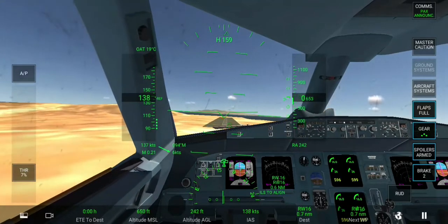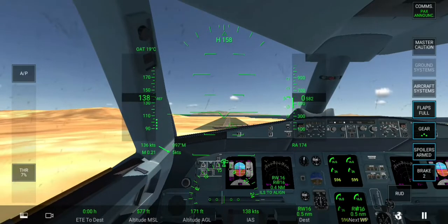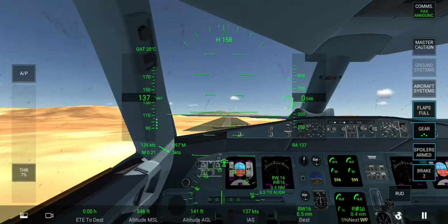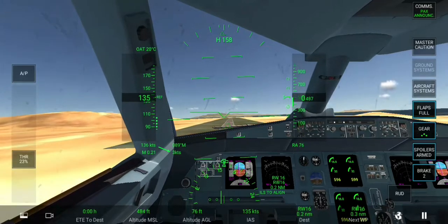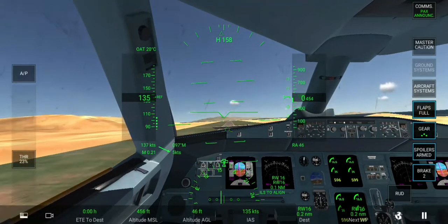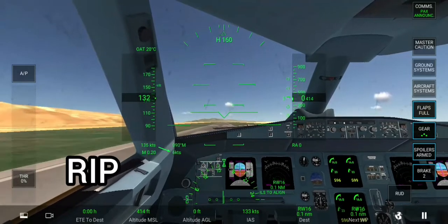Minimum. 200. 100 above. 100. 70. 60. 50. 30. 20. Retard. Retard.